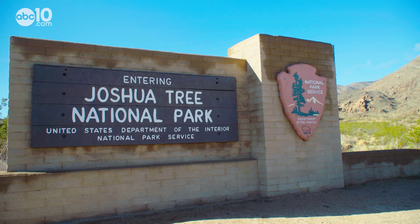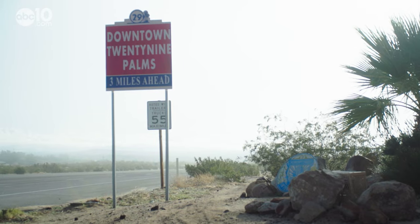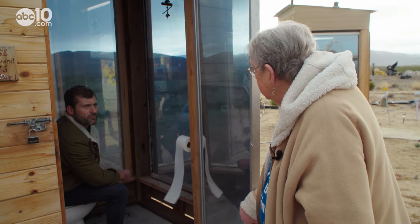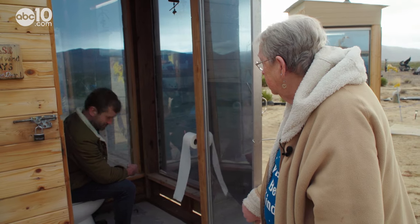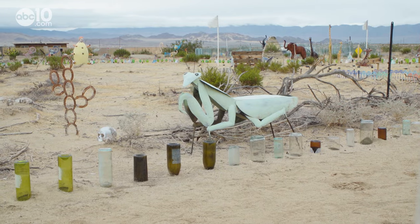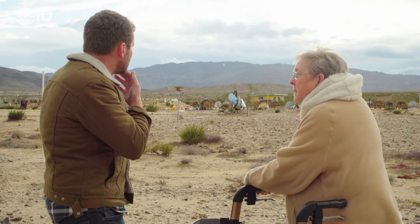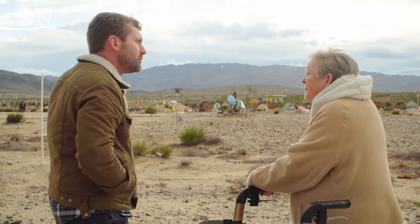You could use a restroom back in Joshua Tree or 29 Palms before venturing into the Wonder Valley, but why? Is this like a metaphor for something, or is it you just... You gotta go. Here at the Glass Outhouse, the toilet is clean, the art is interesting, and the company is more than memorable. I don't know if anyone's ever told you this before, but I feel like you've lived a very colorful life here. Oh, you have no idea.